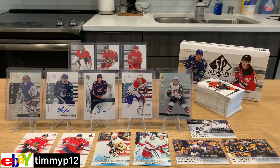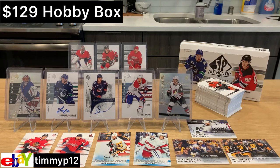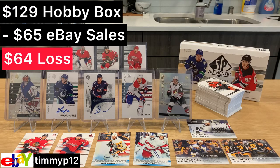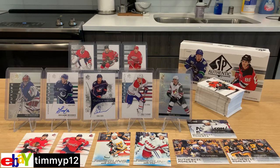So I paid $129 for the box, and it looks like if I sell everything, I'd be able to get about $65 total. And so that would still be like a $64 loss on the box, but that's pretty good to be able to buy the box and essentially pay half price. So not bad at all. I think I might be keeping my rookie future watch autos. Otherwise, I think I'm gonna sell almost everything else.